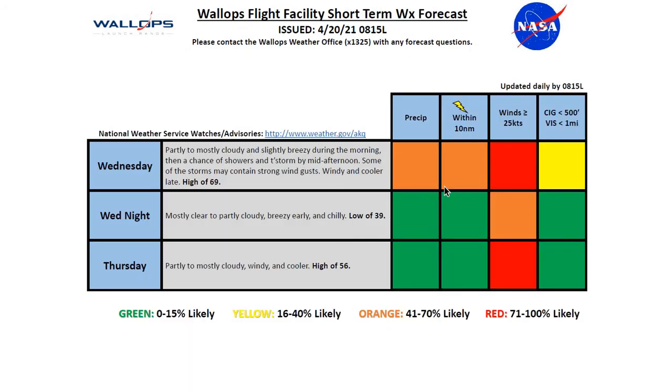Our tides are normal. And looking at Wednesday and Thursday, Wednesday partly to mostly cloudy and slightly breezier in the morning. Then a chance of showers and a T-storm or thunderstorm by afternoon. We'll see some of those storms containing some stronger winds possible. It'll be windy and cooler late in the day after that cold front moves through.